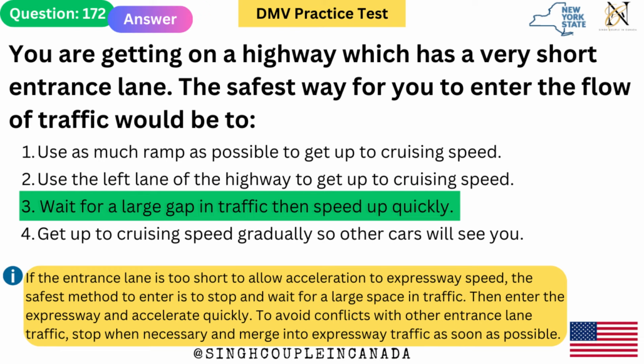If the entrance lane is too short to allow acceleration to expressway speed, the safest method to enter is to stop and wait for a large space in traffic. Then enter the expressway and accelerate quickly. To avoid conflicts with other entrance lane traffic, stop when necessary and merge into expressway traffic as soon as possible.